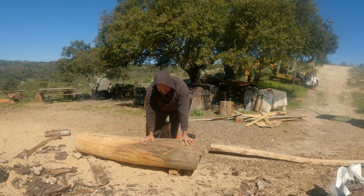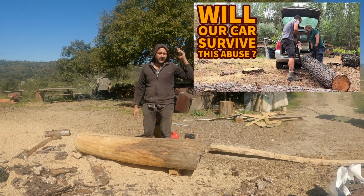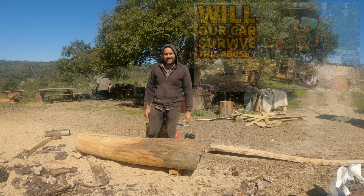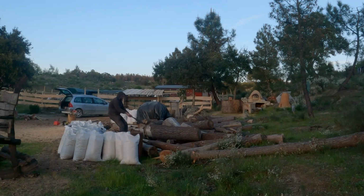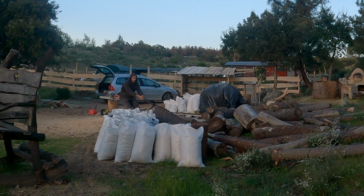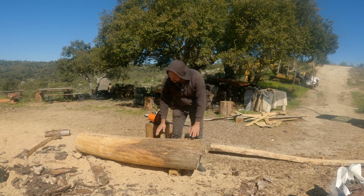Check out the size of this log. I can't believe I got it in the car, whatever, 6-7 months ago. I don't know how I managed. I just managed yesterday to pull it over from over there, which was a bit of a job on my own. But yeah, it's beautiful, eh? Look how big and straight it is. I should get some nice boards out of this.